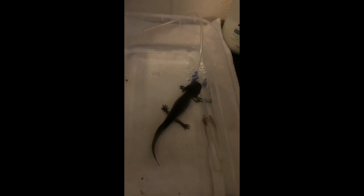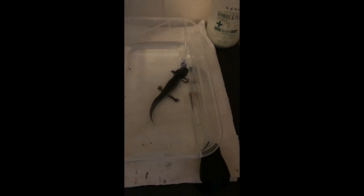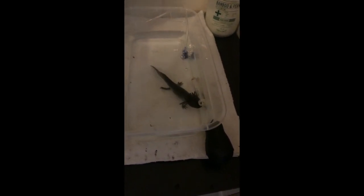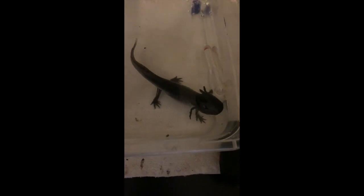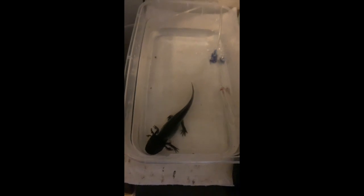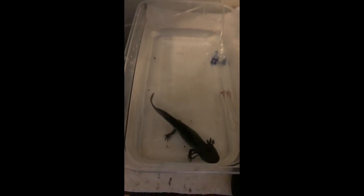He's not moving around too much right now, but he's been pretty much going back and forth in his tub all day. There he goes. Pretty active little guy now. Super cute. Yeah, you can tell he wants the room to move around. Definitely way more active right now than he's been in the past 6 or 7 days. So I'll take it. Active axolotl.